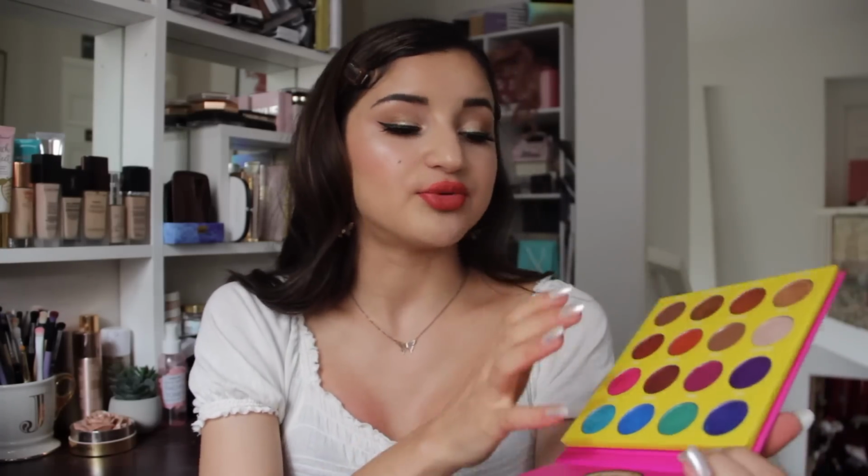Then another palette that I want to mention that is kind of like a Gemini, half neutral and half colorful, is the Juvia's Place Masquerade palette. It's not like a completely neutral palette, so if you are somebody who doesn't use colorful shadows ever, you probably wouldn't want to get this one because you would not be using half the palette. And if you want to, you can just use these shades with each other and these shades with each other, but I love that you can kind of mix and match, do whatever you want.